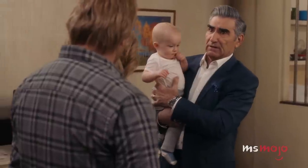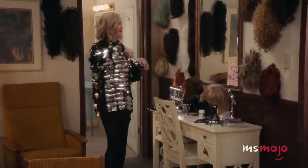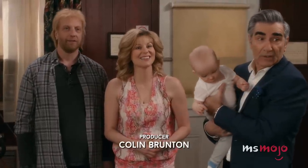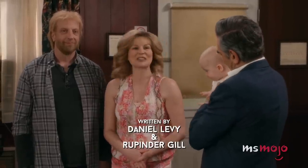Moira is headed out in this beautiful silver sequined dress when she finds out that Johnny has offered to babysit Roland Jr. Looking so elegant for a night of babysitting. Just dressed to the nines in choking hazards.